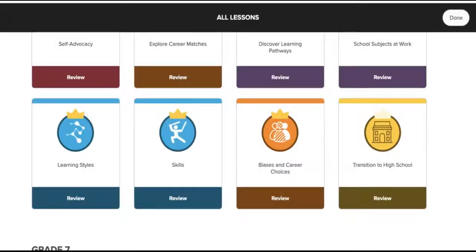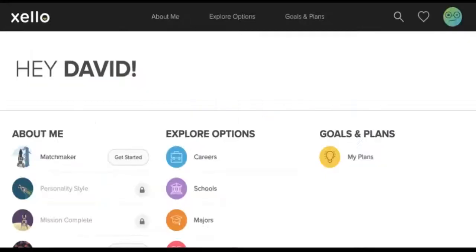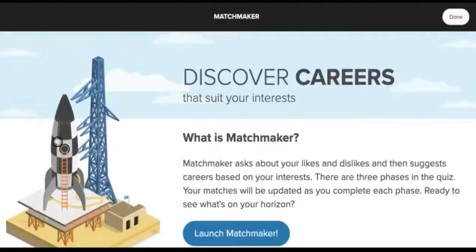And the Xello program is excellent in working with the 8th grade student. The most important activity an 8th grade student will complete in Xello is their Matchmaker Career Inventory. With this inventory, it will help them narrow down the 16 career clusters into 2 in order to help them pick their high school endorsement. So let's get started with a Matchmaker Inventory Interest Survey.